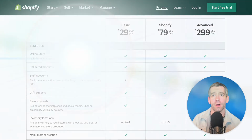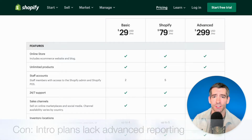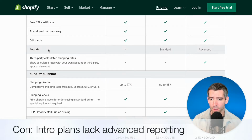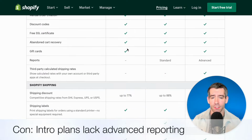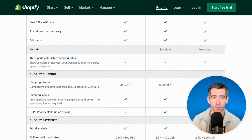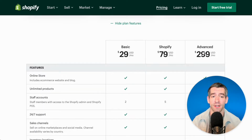So there is the possibility, but they limit you to primarily the home page when it comes to that drag and drop functionality. And another con of Shopify, again, ties into pricing and just how some features are in the higher tiers. One example would be the professional reporting. Okay, here we go. So reports right here: with the first package, the standard basic package, you actually don't get any reports. So that's a downside. And then you get standard reports and then advanced professional reporting. You're going to have to go all the way up to the $299 per month advanced plan.